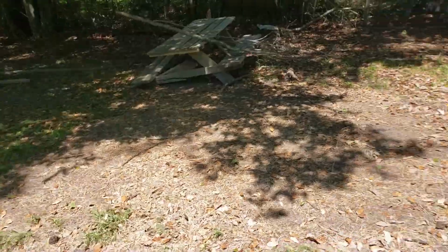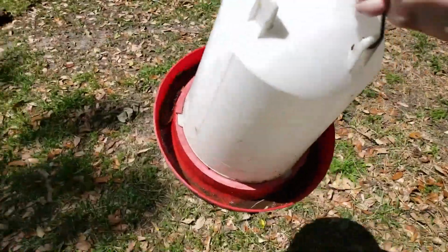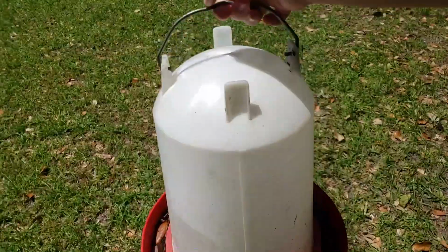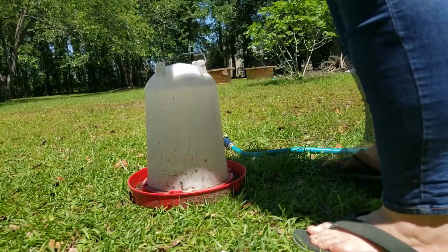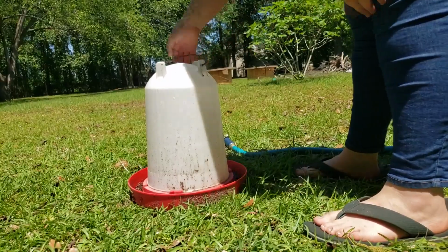This is where our old laying hen's coop used to be. And since they free range now, I really don't need this water in their coop at all times. So I can give it to the meat birds because they need a lot more water. Not the best job to be doing in flip-flops, but it's a little late now.